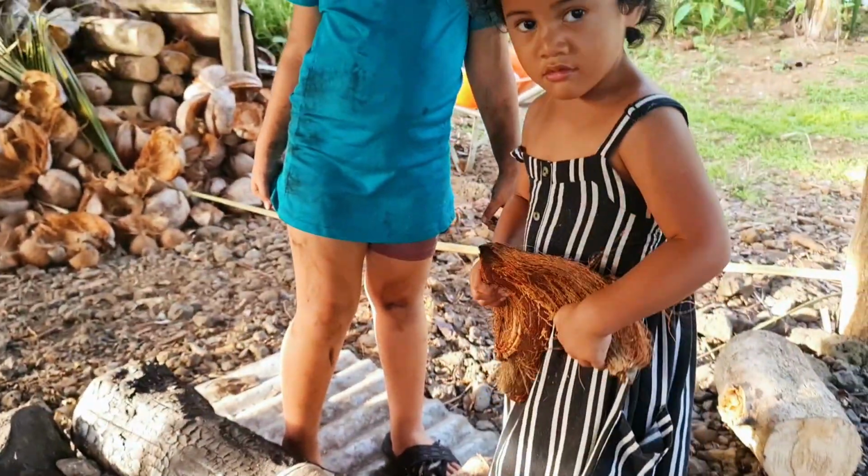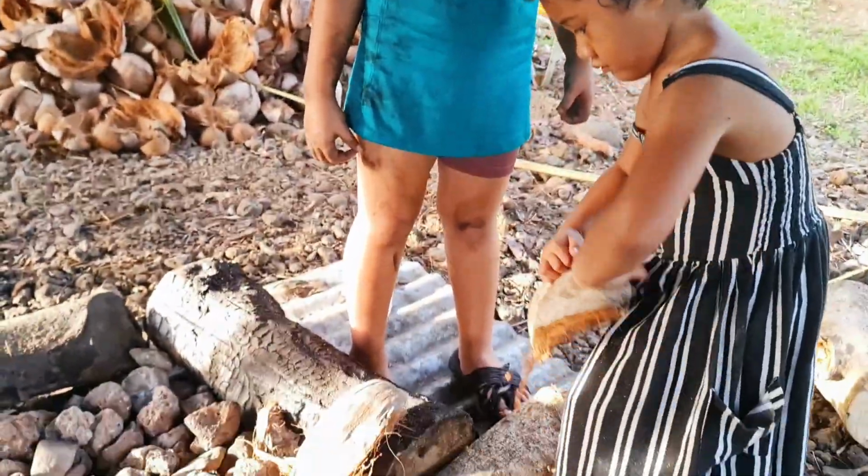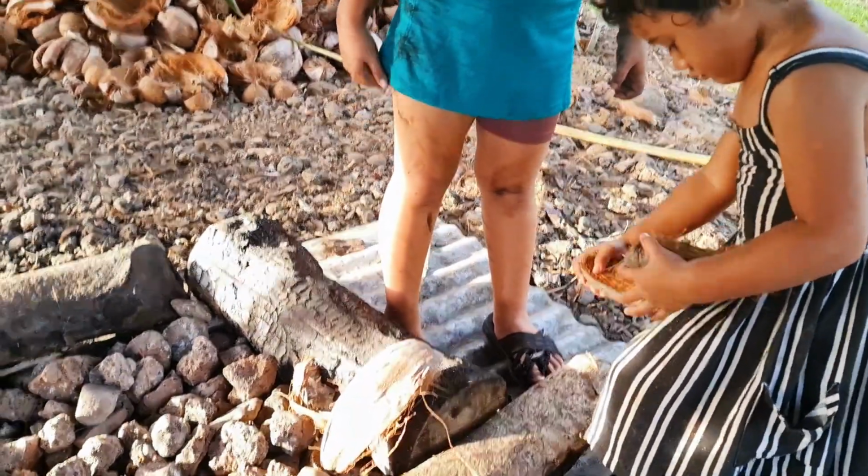So in my last umu preparation, it was just me and my young daughter there in the black and white dress, and now she's showing the older kids how to do it, because they didn't do it before. That's what I mean by showing the kids how to do it, and they get more involved. And yeah, it was a nice moment seeing my young daughter showing my older daughter how to do it.